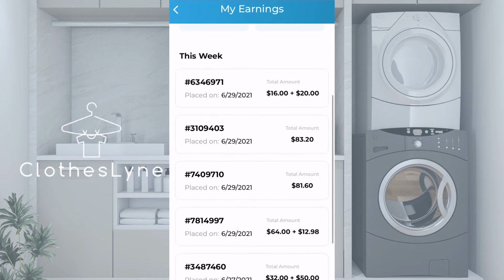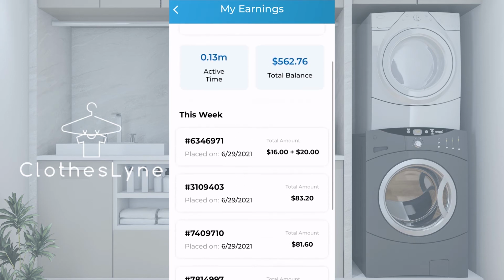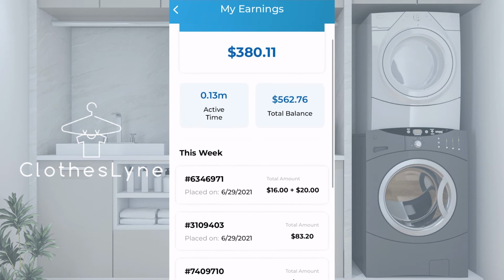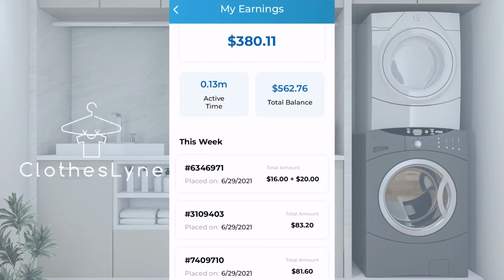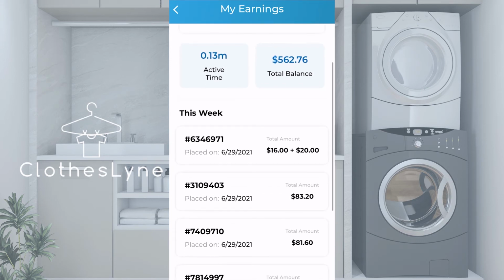And underneath there would be each week will have a certain amount of orders that you've done, displaying them by the number and how much you've made in each amount. So it says total amount, it says 16, and it says a plus 20 after it. The plus 20 would mean that's how much tip I made on top of it. So the 16 is how much I made for the order, and the plus 20 is the tip.